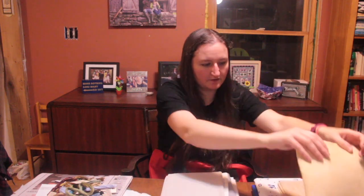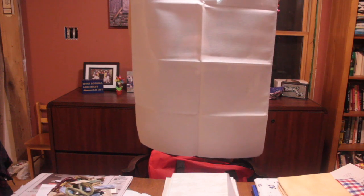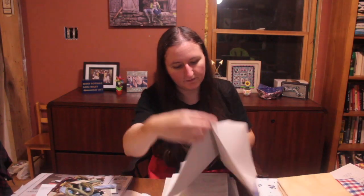Oh, I think this is actually my favorite. This is a Zweigart Even 28 count Lugana in light ash gray. I love gray. I'm more into gray than tan. So this was like heaven. Oh, I love it. They cut that one off the bolt for me.